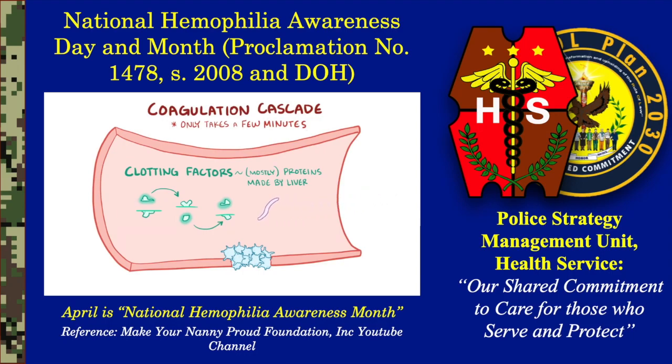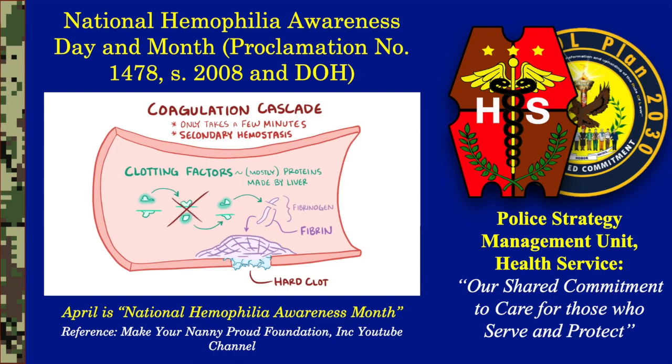The final step is activation of the protein fibrinogen to fibrin, which deposits and polymerizes to form a mesh around the platelets. So these steps leading up to fibrin reinforcement of the platelet plug make up the process called secondary hemostasis, and results in a hard clot at the site of the injury. In most cases of hemophilia, there's a decrease in the amount or function of one or more clotting factors, which makes secondary hemostasis less effective and allows more bleeding to happen.